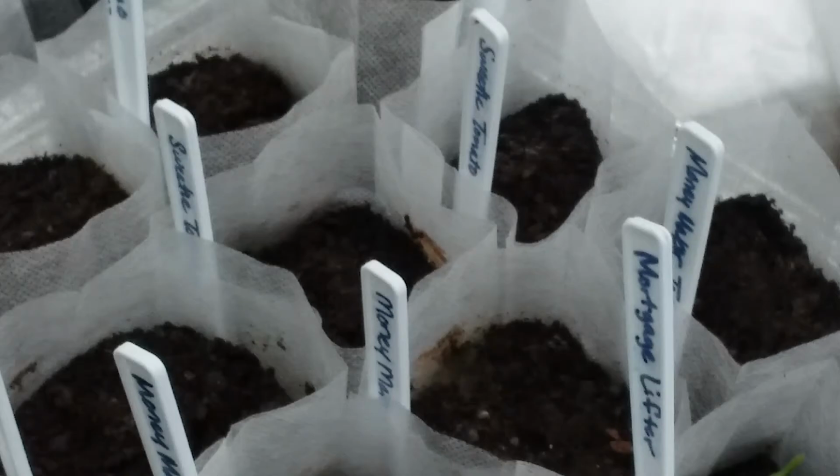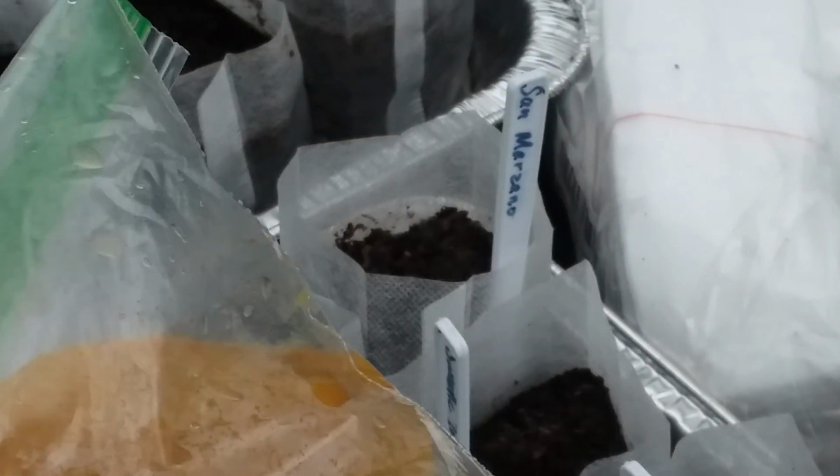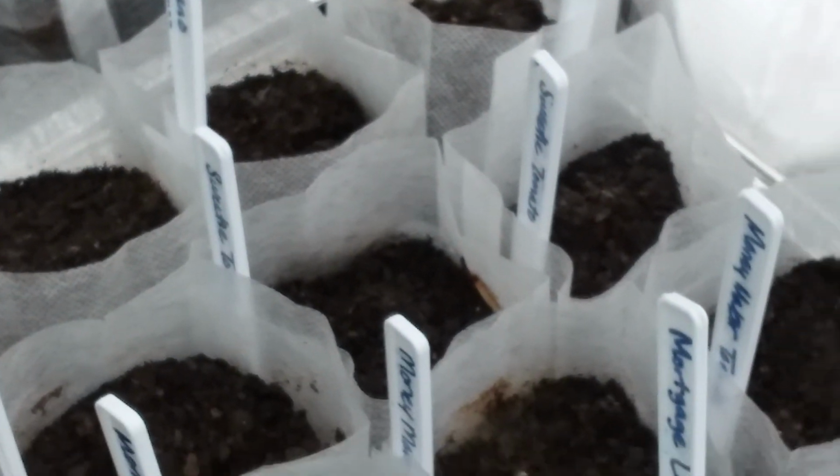I also have, they're really gross looking, they're huge mango seeds. Blake and Mom both like mangoes, so we're going to try, see if we can root some. Better than just letting them waste.